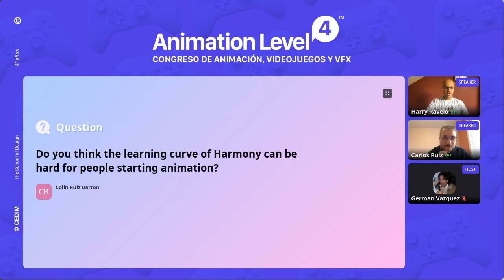Question: do you think the learning curve of Harmony can be hard for people starting animation? Answer: no. Don't worry, it's not that difficult. I know it looks complex. I know there's a lot to it, but I think what's important is to focus on what you want to learn.